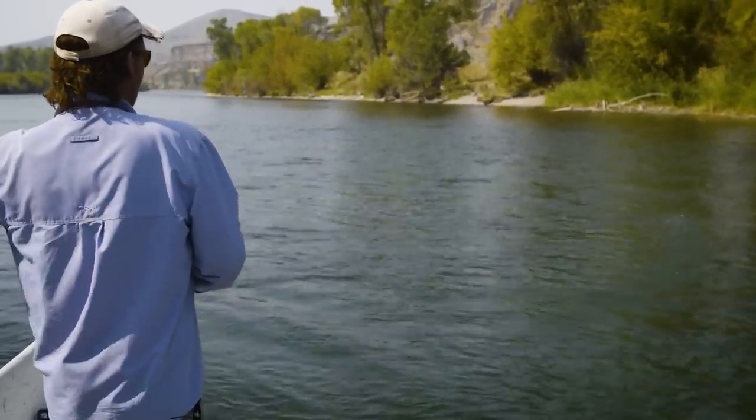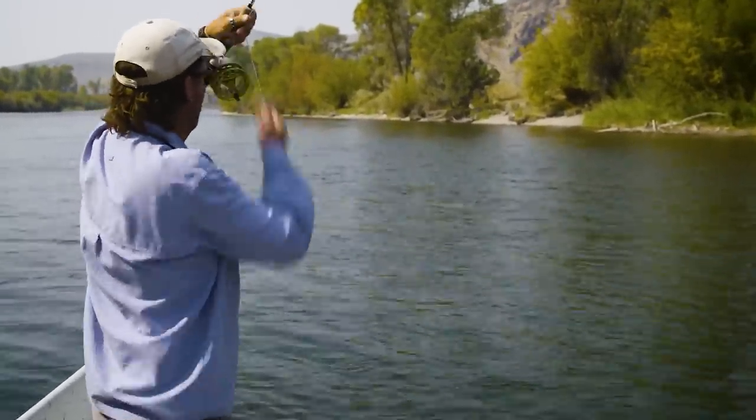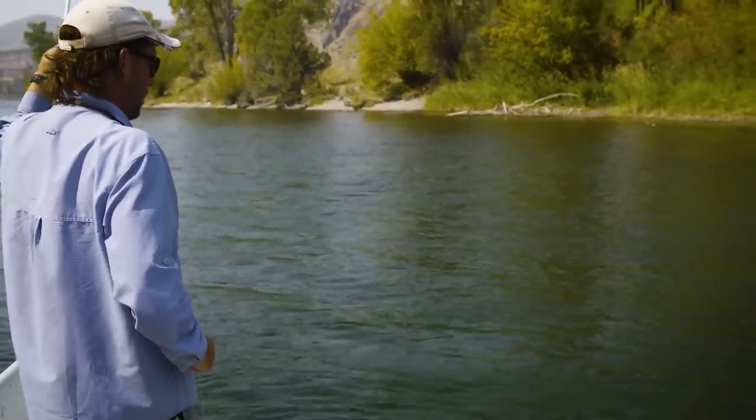Good float. I like that. Nice job. Well done, buddy. On the nymph again. I cannot believe this after what the guy said yesterday. Is it a Costanza fish? A Costanza.